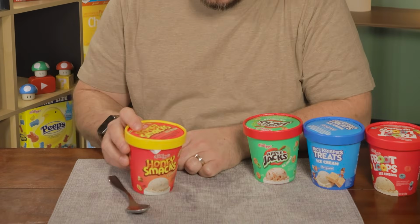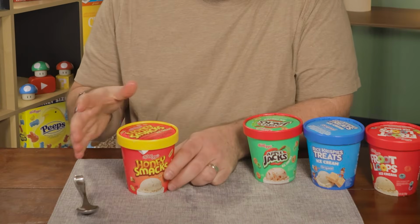Well, here we are at our last one already. Honey Smacks. They don't even have like the frog on it. Isn't he the Honey Smacks guy? I gotta tell you, Honey Smacks themselves just kind of look bad too. They kind of look like butt cheeks. All right. I don't know why I'm in that kind of mood. Let's open these up and see what we got.